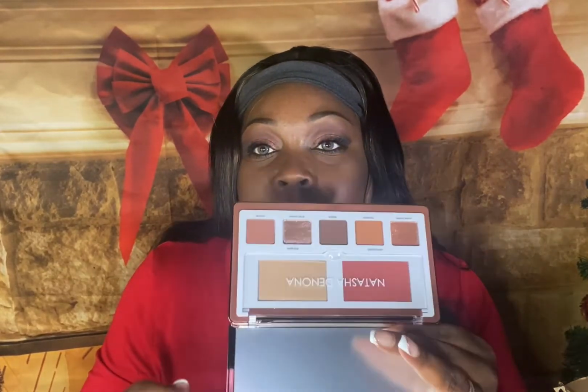So this is the Natasha Denona, the famous face palette. Now I do have fingerprints on it. I did take a peek-see, but I did not use it. I'm gonna use it. I'm gonna do a video. I don't know if you guys are interested in seeing, but I still plan to do a video using this palette.